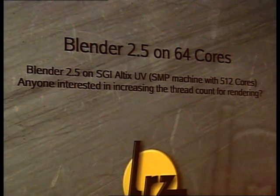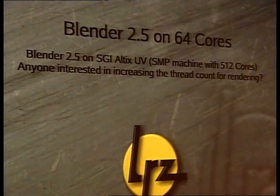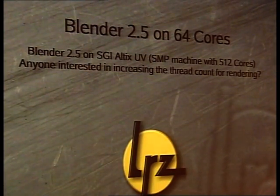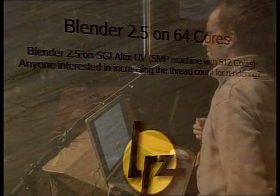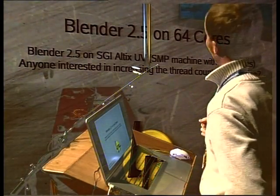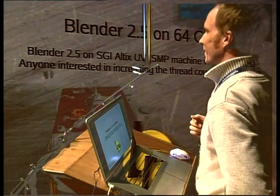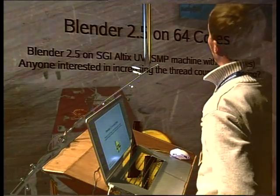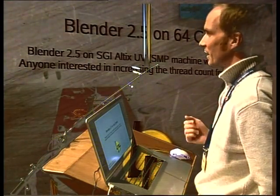Now to something completely different. I come from a supercomputing center. Our current machine has about 10,000 cores. Our next machine will have on the order of 200,000 cores. So I am actually a multi-threaded person. So I was quite pleased to see that Blender 2.5 supports more than 8 threads. I was kind of disappointed that it only supports 64.